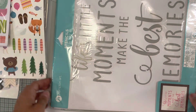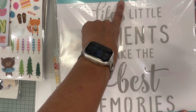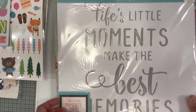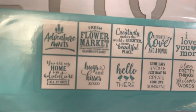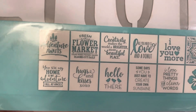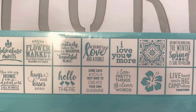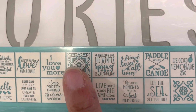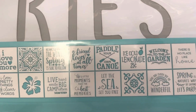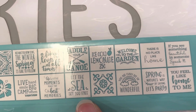That's cool. And then you get stencils, Hampton Art stencils, 12 by 12. You got 26 pieces in here. Wow. And these are all the stencils you get in here. Adventure awaits. You are my home and my adventure all at once. Fresh flowers market, hugs and kisses, creativity, hello there. This cute flower there, that there. And so far I like all of them. Let the sea set you free.